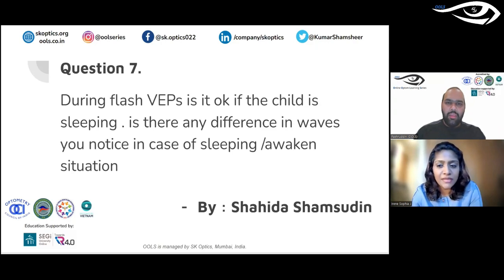But if it's flash VEP, it's better if the child is not moving too much. That can bring in a lot of artifacts for VEP, the head movements, the eye movements. So it is a good thing if the child is sleeping, and we even do flash VEPs under anesthesia or under sedation if they are very young, because if they are awake, they move a lot. That can make it very unreliable. So a sleeping and less moving child is better than an awake and moving child.